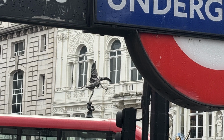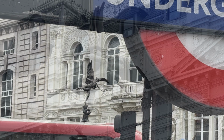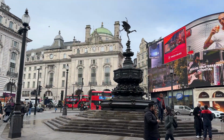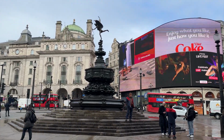The statue of Eros at Piccadilly Circus. One of London's most iconic landmarks. Standing in stark contrast to the vibrant digital displays and the bustling energy of the surroundings.